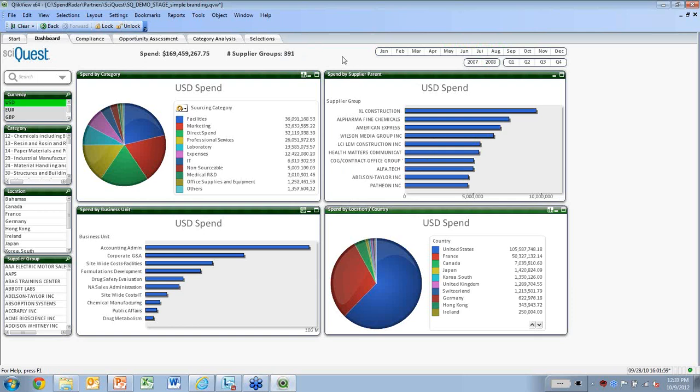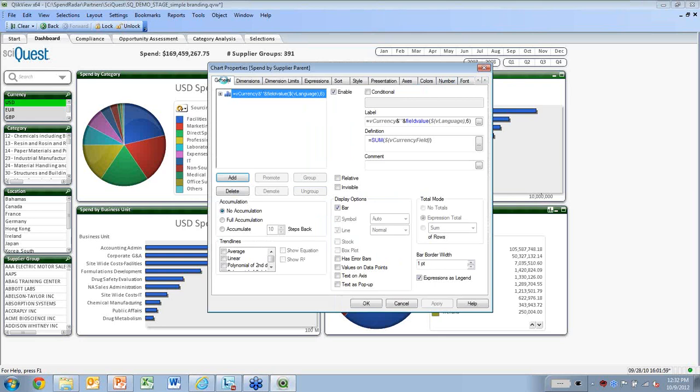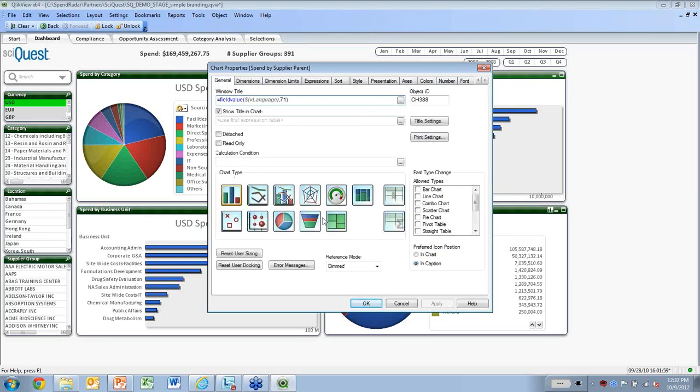For any of these reports, I also have the ability to export into Excel, export as some sort of CSV file, or copy to a clipboard if I want to include it in a PowerPoint. I can print or save as a PDF. I can also clone a report or delete a report. If I want to change the look and feel, I can come in and choose from several different formats of look and feel for the reports.